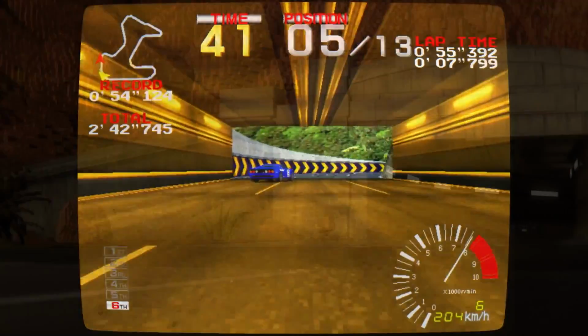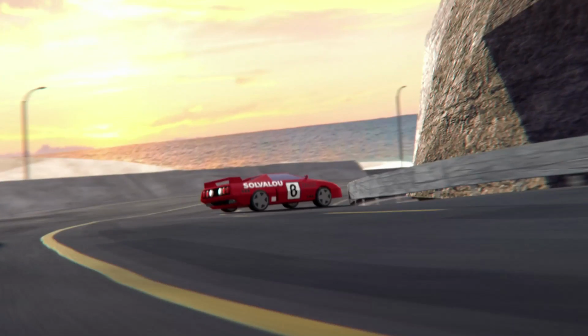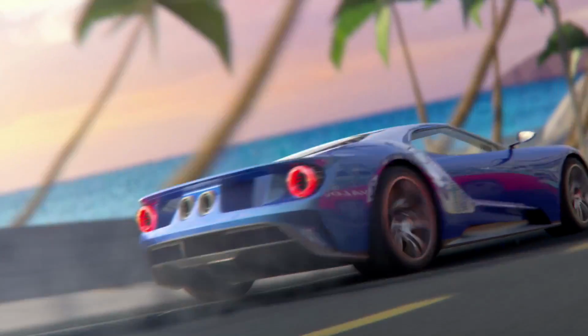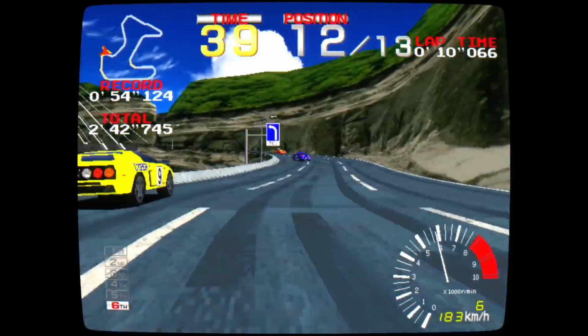In the Forza commercial, you can see a reference to 1992 Namco game Solvaloo on the sides of the cars, one of the first FPS games in the arcades. And on the side of this building here, you can see Elastic. We think this is a reference to the rubber banding AI that Ridge Racer popularized, where your opponents adjust their speed based on your performance.